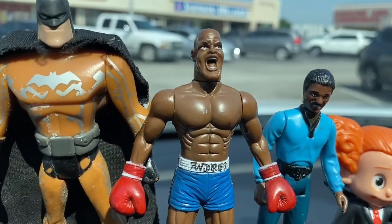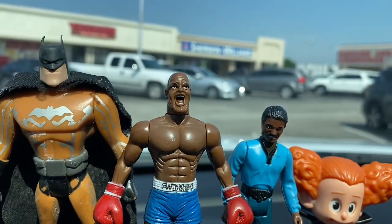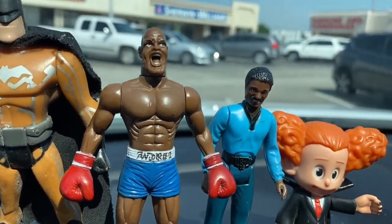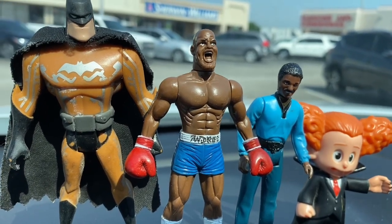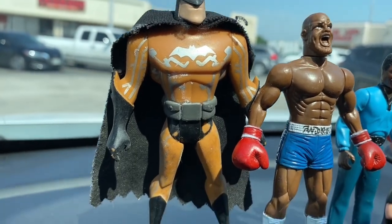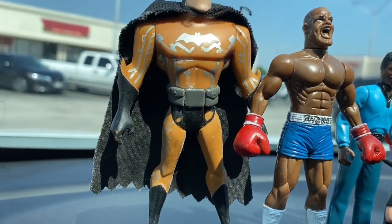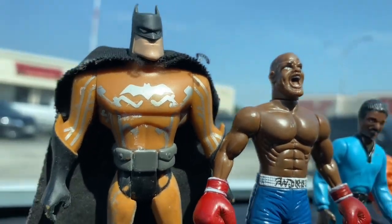We got some vintage toys out of the bags today. We got this guy right here. I have no idea who he is. It says Andres or something like that around his belt area, but he's kind of made out of a cheap plastic. He's not real solid, but he does look cool. We got the Batman. This guy's a little grody, so we're gonna have to clean him up a little bit, and his cape is kind of fraying.